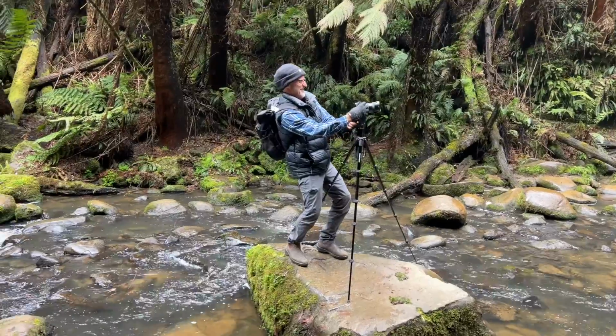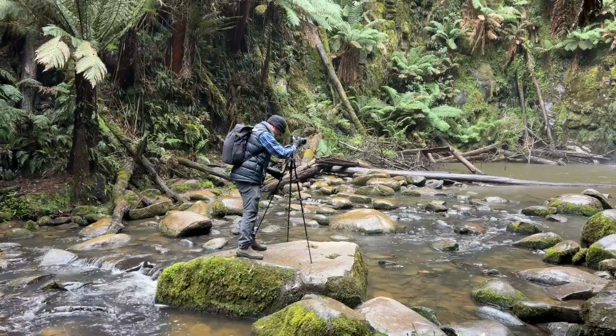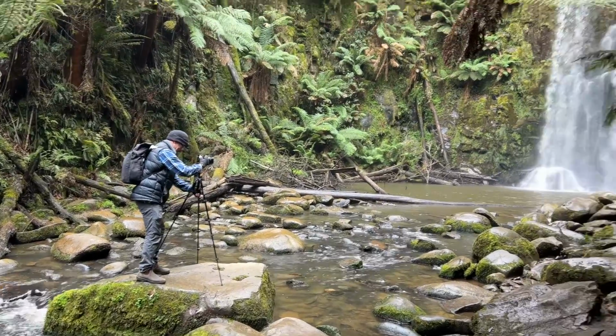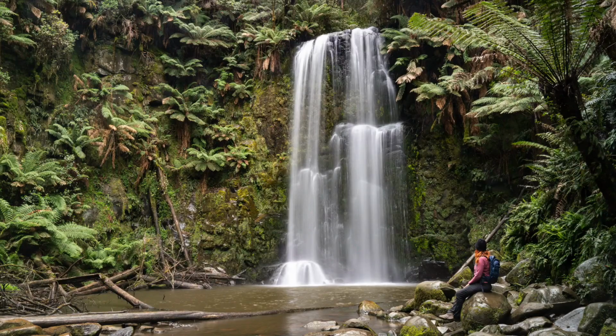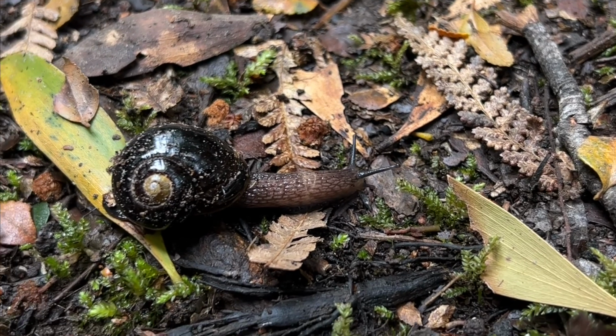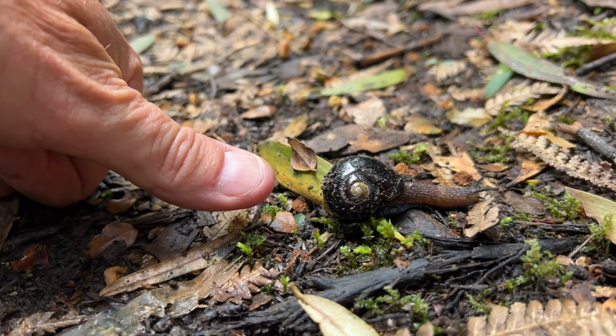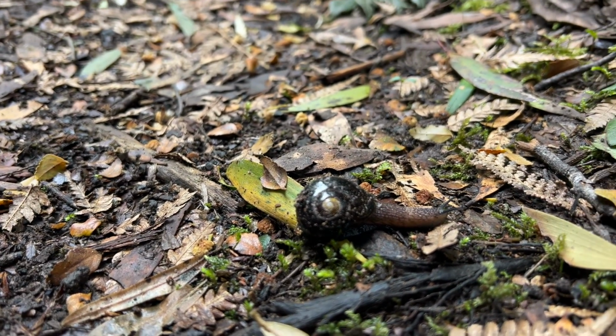When I get super nervous. Nigel's out in the middle of the river on a slippery rock, trying to get a photo of the waterfall. On the way back, we also spotted this Otway black snail, which is only found in this particular area. Not so big, but there he goes, slowly.